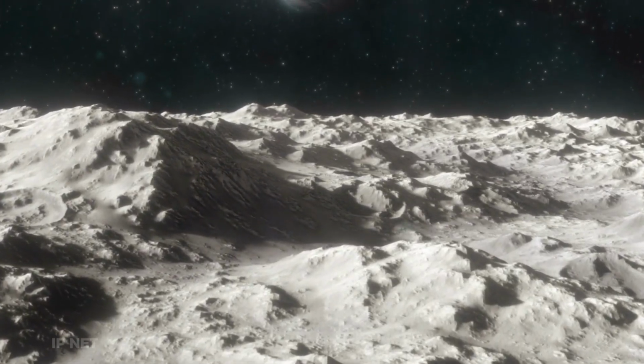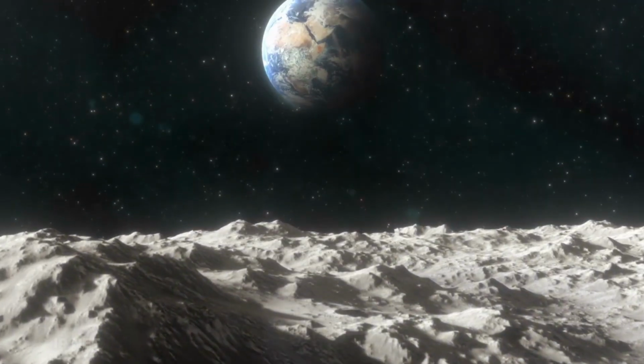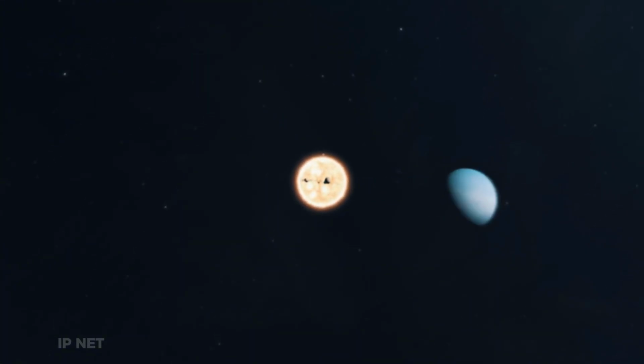Now, let us begin our approach. Sagittarius A sits at the dead center of our galaxy. It is the anchor for every star I see drifting in the dark. That includes our home Sun, which circles this dark heart once every 225 million years.